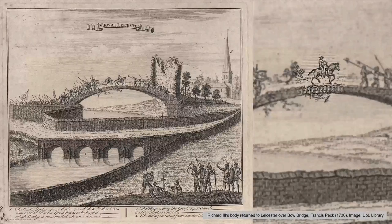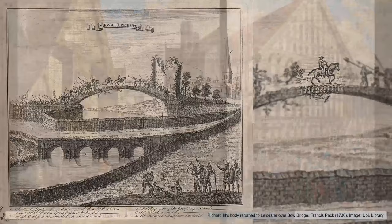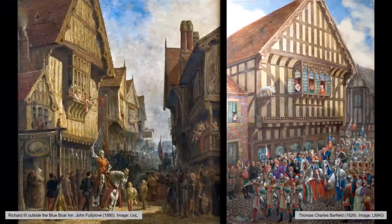The Richard III story in Leicester has actually been a good source of inspiration for reconstruction artists all the way back to the 18th century, as it turns out. So here we've got the antiquary Francis Peck's drawing from 1730 of the Bow Bridges in Leicester, showing Richard's body in a very tiny detail on it being brought back over the bridge. It was a source of romantic inspiration in the late 19th and early 20th century as well, particularly with Richard's association with the Blue Boar Inn in Leicester.